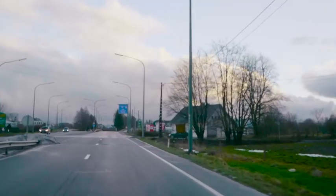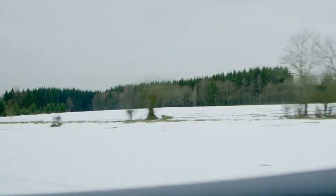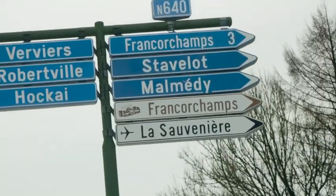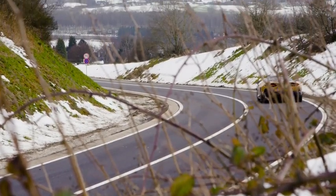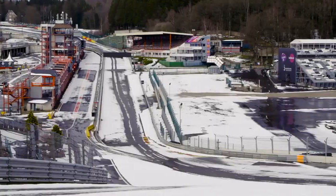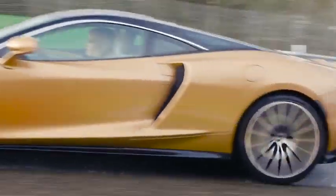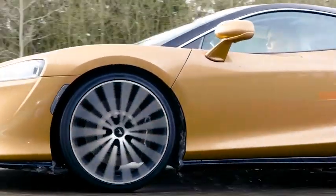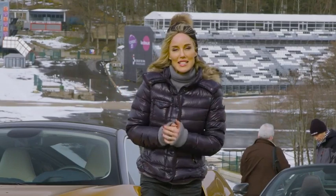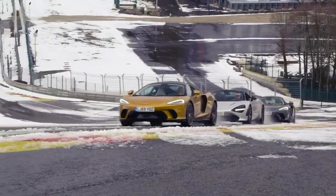Conditions change quickly when touring this region. Suddenly, we're driving through snow. Not ideal for racing, but that's not going to stop me taking the McLaren for a once-in-a-lifetime spin around the Spa-Francorchamps. Not quite the hot lap we intended, but thrilling nonetheless, having not one but 3 McLarens on the Circuit de Spa.